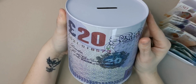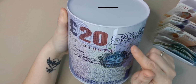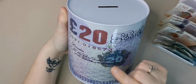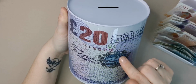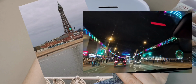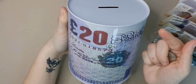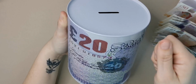I'm not really sure what I'll use this for when it's full. I'll just decide when I get there, but I filled a smaller tin with any of my loose change for just over 6 months last year. And when I opened it and counted it out in around October, it had a bit over £90 in it. So we used it to take the kids to Blackpool to see the lights, and we went on some rides on the prom, had fish and chips and bought some sweets.